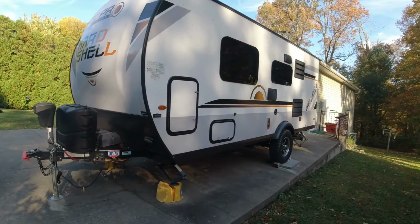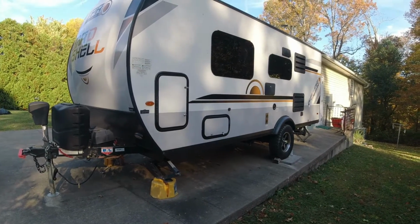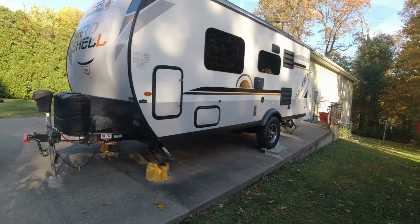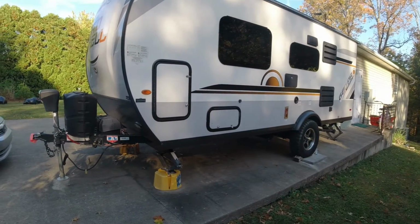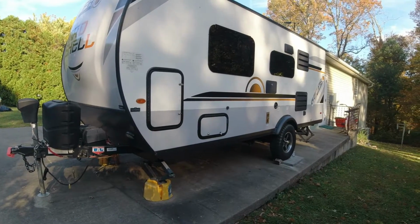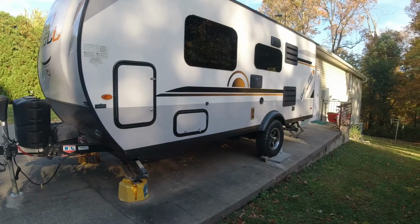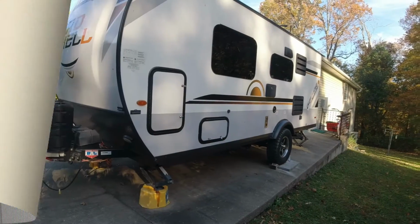Again, you have to be careful with your water. I never fill my freshwater tank more than half full. I'd be careful how much I have in my black tank. Just don't want to have a lot of weight added on. And another thing you want to do is make sure that your vehicle is not overloaded. In my case, I have me and my wife, and occasionally I'll have a grandchild with us. But if you're loading that vehicle up full, I mean, if you've got 5 passengers in that vehicle, then you're pushing the boundaries too. So just something to keep in mind.